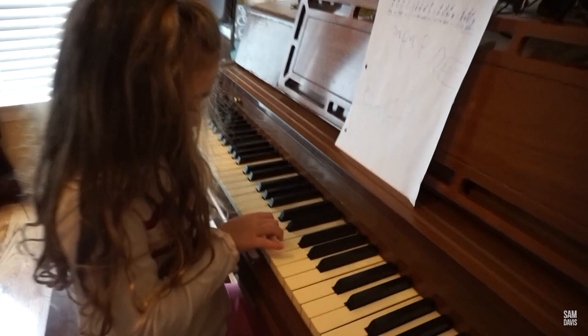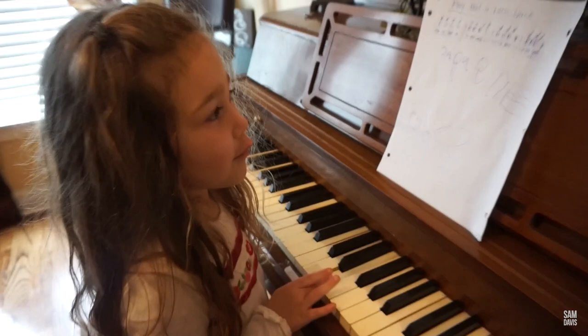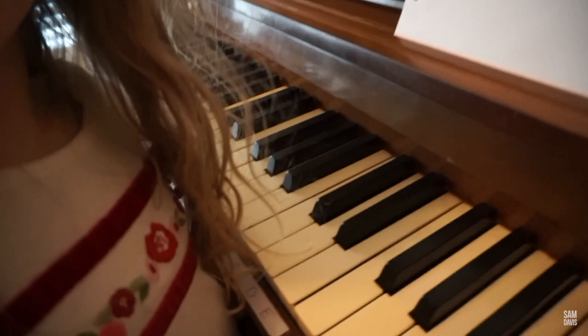So Caroline is learning to play Mary Had a Little Lamb. Look. Good job, baby. Look what Morgan has labeled the keys there.